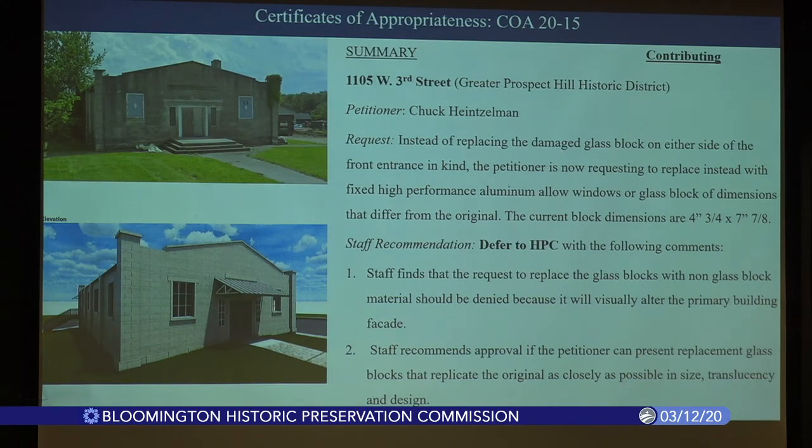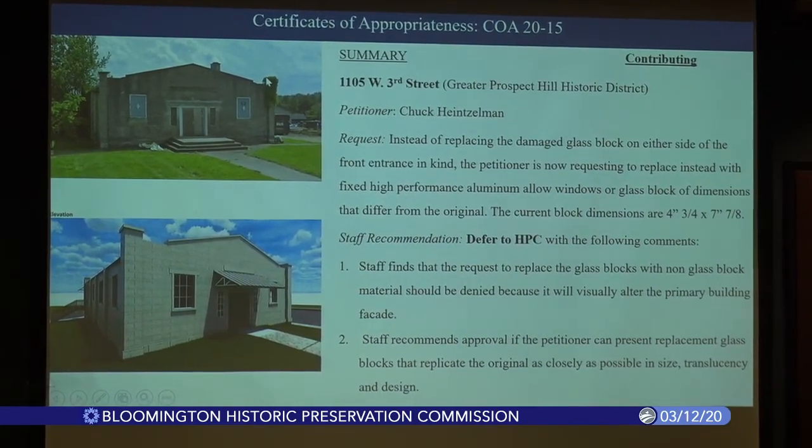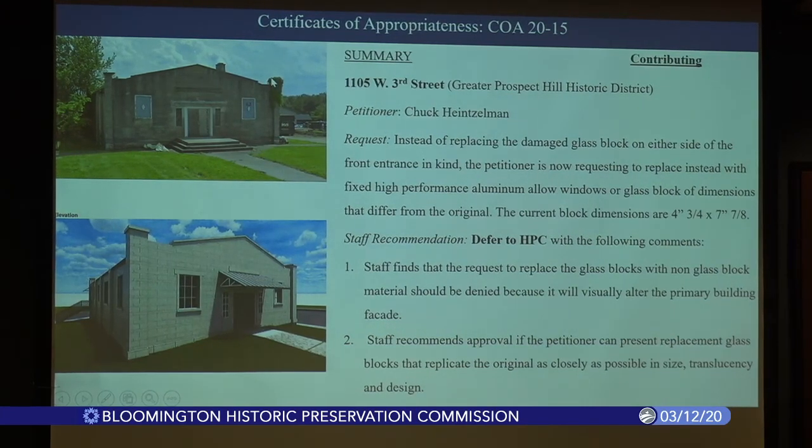So I'll talk about this. This is COA 20-15. This project was approved by the HPC last May as part of COA 22, but the petitioner, Chuck Heinzelman, came back to me and wanted to amend that approval. Originally, we had approved the glass block side lights to be replaced in kind. He said that was no longer possible because they couldn't find the exact sized glass blocks, and he proposed fixed aluminum windows. As you read in my staff report, I didn't find that that was compatible.